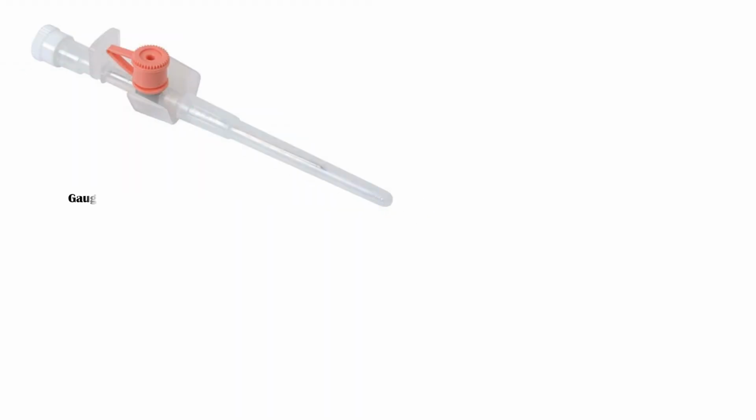It is used in adults, adolescents, and older children to administer various intravenous medications and fluids. Next up, we have the pink cannula with a gauge of 20 and a flow rate of 55 milliliters per minute. It can be used in adults, adolescents, and older children to administer intravenous fluids and medications.